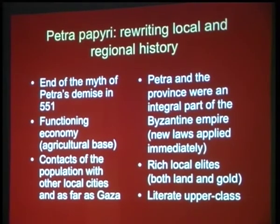We know that the people of Petra did not live just within themselves. We know that they had contacts with other communities in the area. One of them is Zadaka, for instance, a community that is located about 20 kilometers southeast of Petra. The people had contacts with cities as far as Gaza. The main character of the archive, Theodorus, we know he took a trip to Gaza. We know he signed a contract about property of his family that was there. We don't know the details, unfortunately, because the document is very fragmentary.